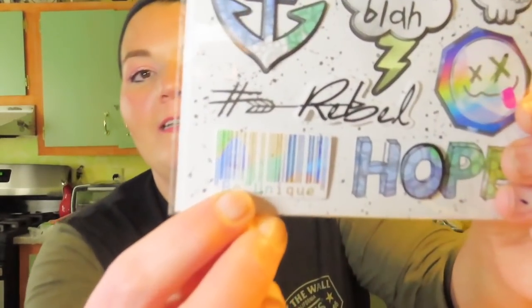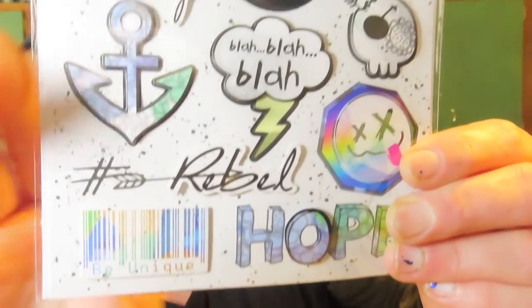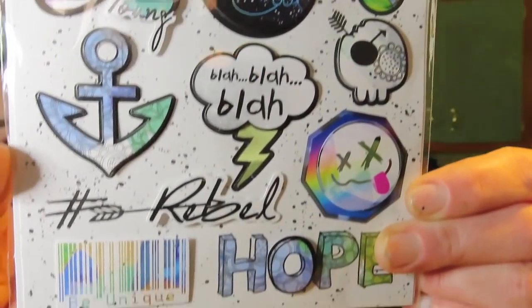Oh, this one's cool. Look at that barcode. It says be unique. Can you see that? Oh, I love that. But look at these. They're just really cool, like preteen kind of stickers. And then they had this one too.